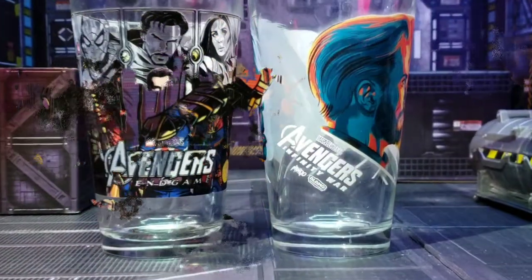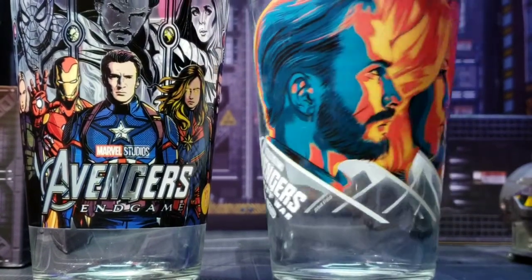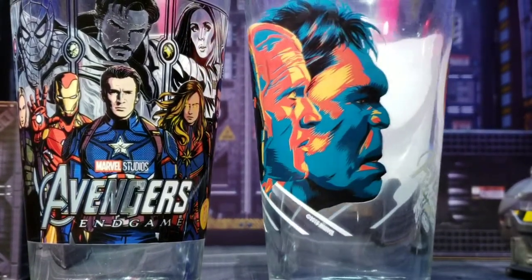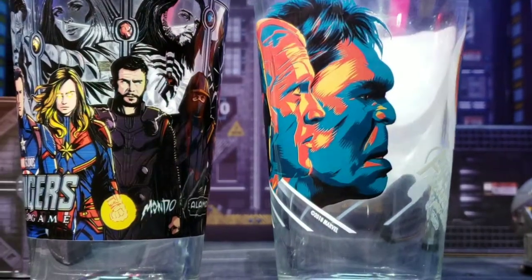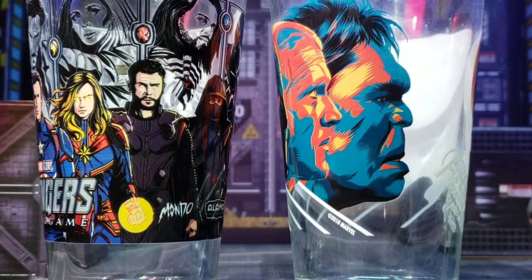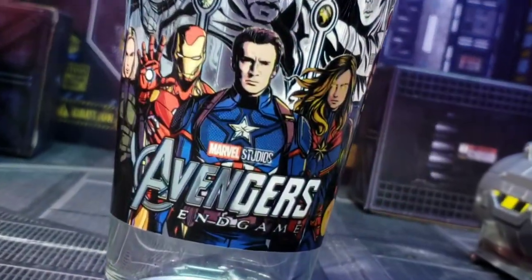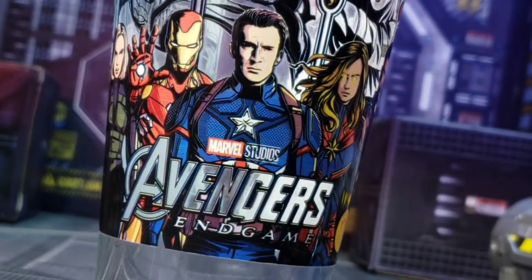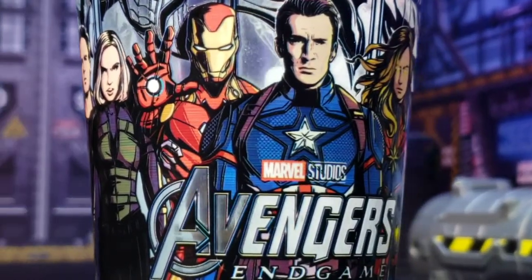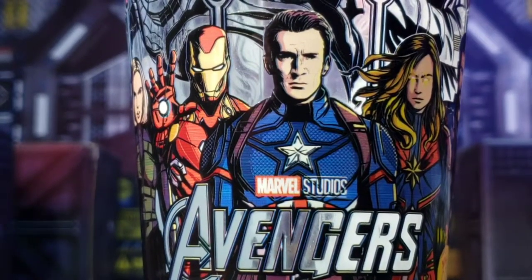Now, in terms of comparison here, of course I have Infinity War and Endgame side by side. I understand they're two different movies in some ways. They're actually like Harry Potter, Deathly Hallows Part 1 and 2 in a way. And if you really want to break it down, that's just one big long story finishing up. But personally, I think the Endgame glass really hit it out of the park. It's a very satisfying piece of collectible art that you can either enjoy a frosty brew with, or you can just leave on a shelf and really do nothing with it and let it collect dust.